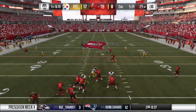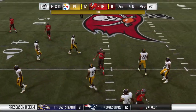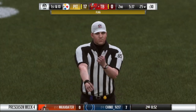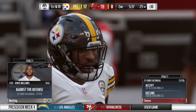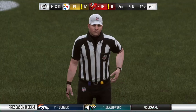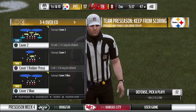They go back to the air here after the INT on the last drive. Quick hitter here, it's complete. And he'll be brought down somewhat awkwardly here, and a late flag as well. Personal foul. I think this one's going to be a face mask. Defense. So they'll take the yardage and tack on 15 more for the face mask. Automatic first down.